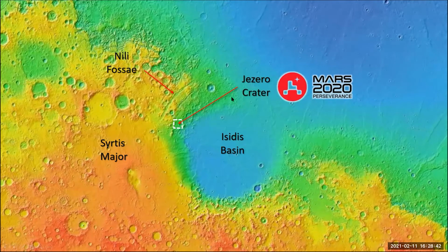And so Jezero Crater is on the edge of a much bigger crater called the Isidis Basin. So just for scale here, the Isidis Basin is almost 1,000 miles across. It's like the 3rd biggest crater on Mars that's visible. So this is a huge crater, and we're going to a tiny one called Jezero on the edge of the Isidis Basin. And so the next slide I'll show you is a kind of more zoomed in on this white box. But before I do that, I wanted to mention a few other cool places.